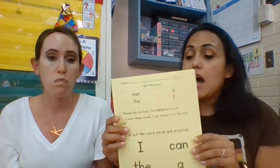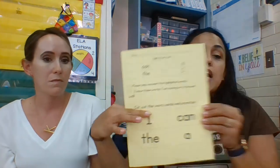This list does not come home with uppercase and lowercase cards. It comes home with them only in lowercase. But if you wanted to, you could easily write extra cards for your child, or on the back, so that they could see both ways. What you'll do is cut off the bottom of the sheet, cut out the cards, and let your child practice every single night. They should be practicing those sight words.